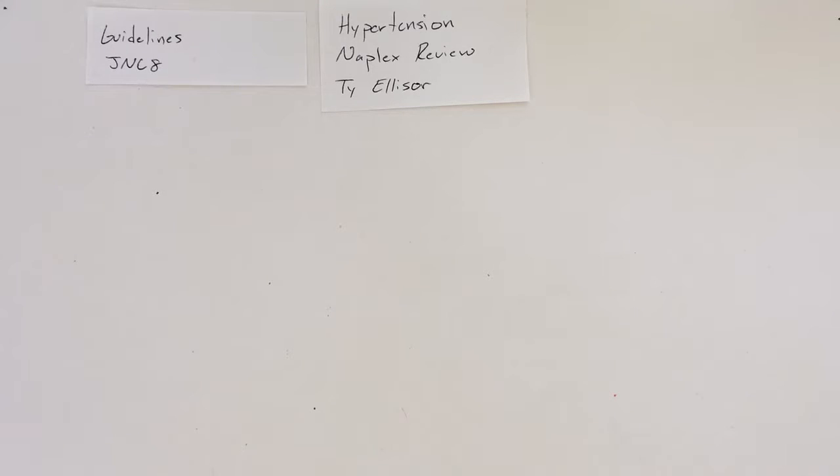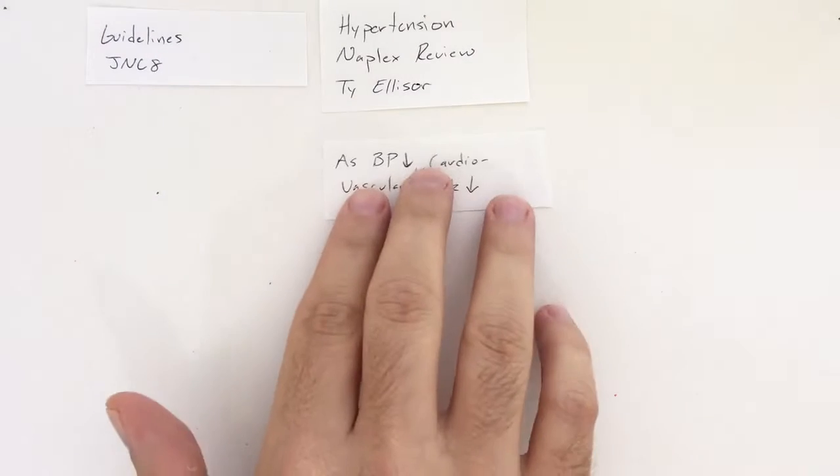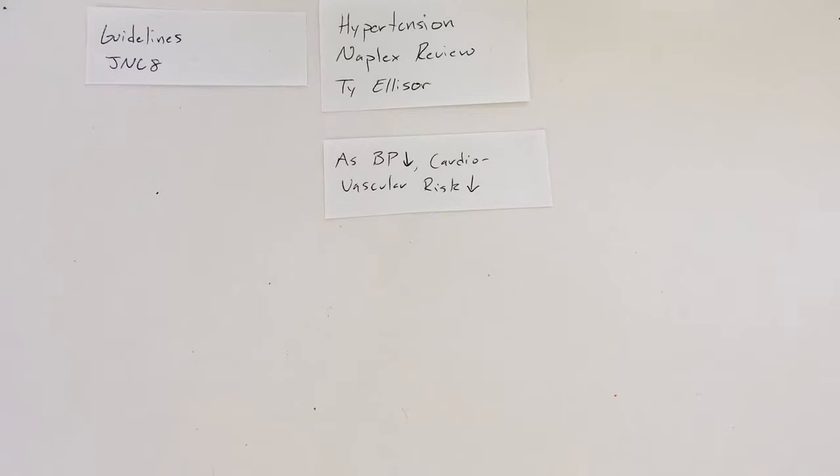For hypertension, as your blood pressure decreases, cardiovascular risk will decrease. So if you have elevated blood pressure, the more we can lower it, the better off you're going to be. And some things that we're worried about are cardiovascular events and kidney failure. Some cardiovascular events to look for would be myocardial infarction and stroke.